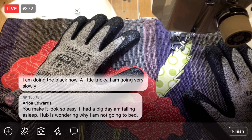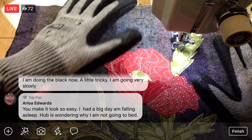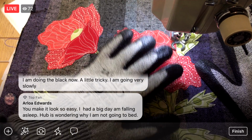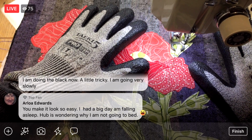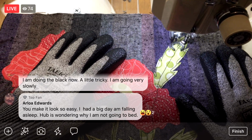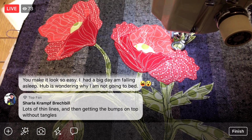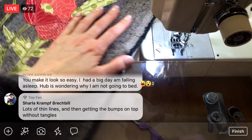So again, this I'm just going to trace and then add that center line, and I don't think I'm going to do anything else. Just like the other leaves, leaving the leaves a little more airy, filling in the stems. I think that was kind of a fun way to do this. Ooh, I didn't catch all that. I'm going to go back up and down. All right, so now I'm going to go up to the center and back. All right, and that is it. Oh, lots of thin lines, and then getting the bumps on the top without tangles. Okay. Let's see if we can do that.